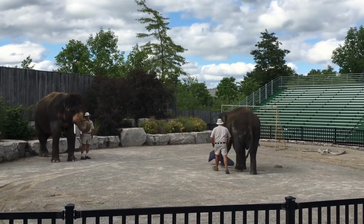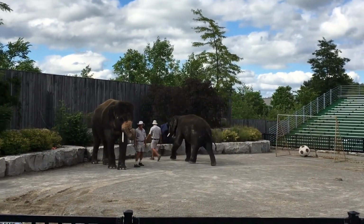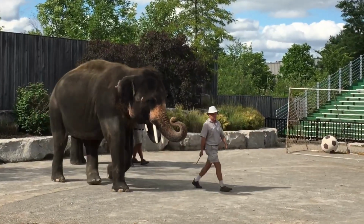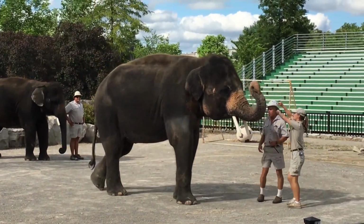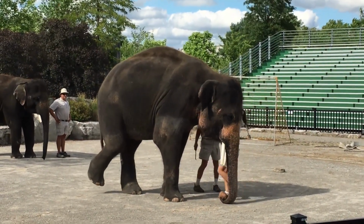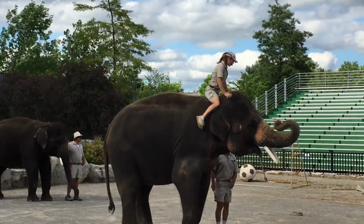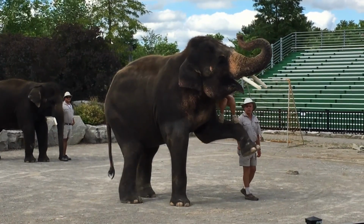Now, as you can see, elephants do stand quite tall. A full-grown Asian elephant can stand up to 9.5 feet at the shoulder. And they come with no obvious means of getting on or off, so of course we had to invent our own way. The first way George and I are going to show you is called the front leg mount. I'm going to grab onto George's ear as he lifts me up. Just like that. Now to get back down, George is going to lift his leg back up and slowly lower me to the ground.